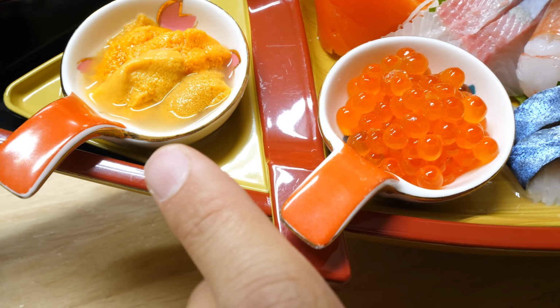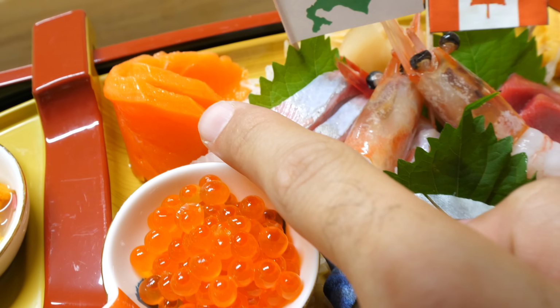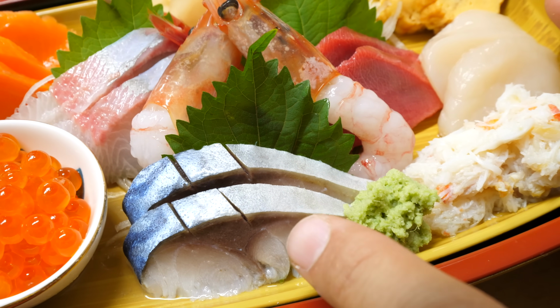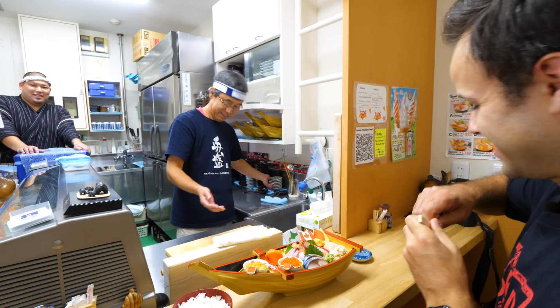And this right here is the most expensive uni on the island. The bafun uni and the salmon ikura. Then we've got some salmon, we've got some amberjack, sweet shrimp, we have some pickled mackerel, some zuwaigani snow crab, Hokkaido scallops, of course some sliced tuna, and tamago. Arigato gozaimasu, this is just beautiful.